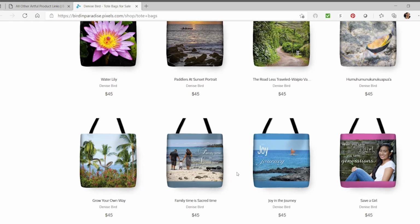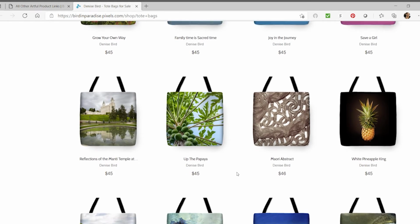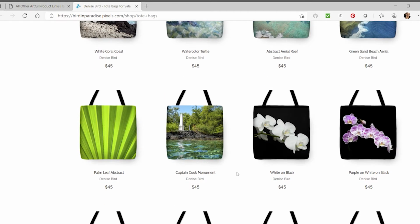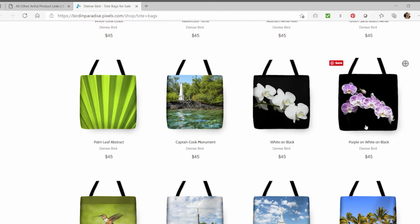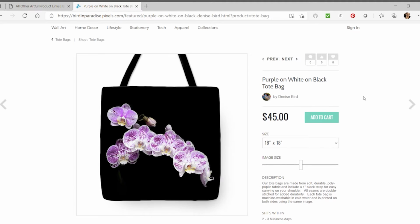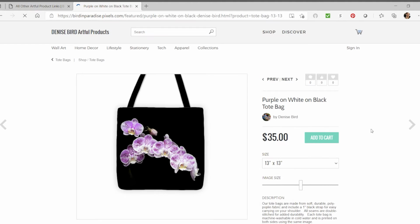Okay, so we'll keep scrolling through, and let's go to, I like this one. I think it looks really pretty. So I'm going to go right there, and it opens up to this bag, and you'll see here the size, 18 by 18. That is the large. So if you click on that, you can see you can get it in other sizes.